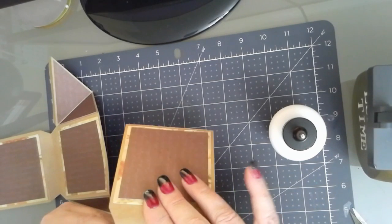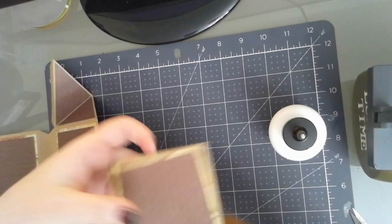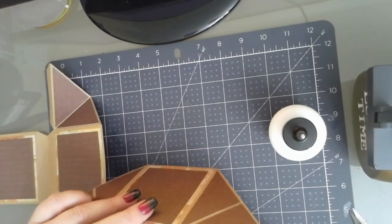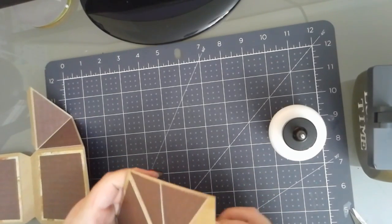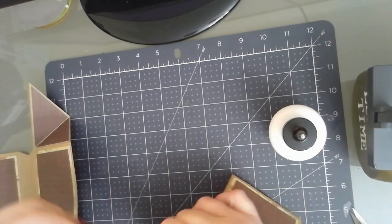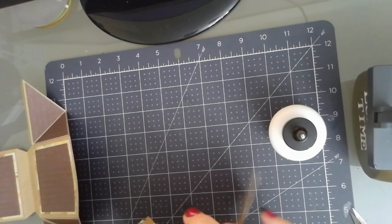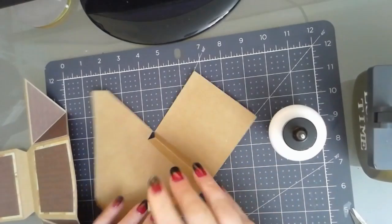Then, let's see, let's go mountain here. It's the same folding on both. Valley. Mine's still damp from glue. So, and mountain. And these tabs are mountain. And this one's a valley. And don't worry too much about this one yet, because we're going to bone fold that, but we're not going to do it yet. And then we're going to mountain this one in. And I'll show you why here.